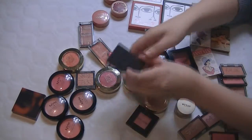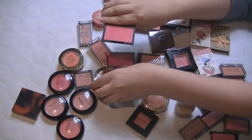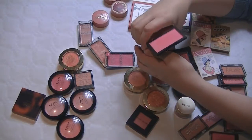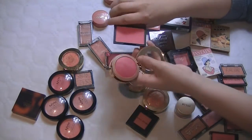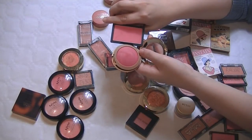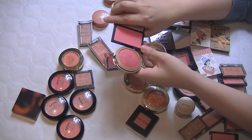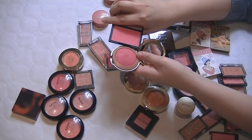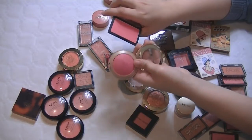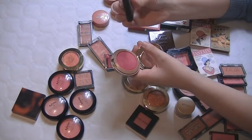I have one Sleek blush left. This one is in Flamingo, and I noticed that it's really similar to this Milani Bella Rosa shade, and it's such a bright color that it's not something I use often, so I'm not gonna keep both of these. I'm gonna get rid of one of them. I'm just not sure which formula I like the best. They're both really pigmented, both stay on the cheek beautifully. Yeah, I think I'm gonna get rid of the Bella Rosa one just because the Sleek one is better with space, because it's so, well, thin and sleek.